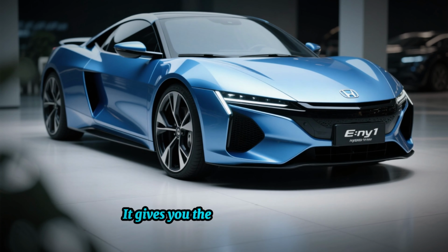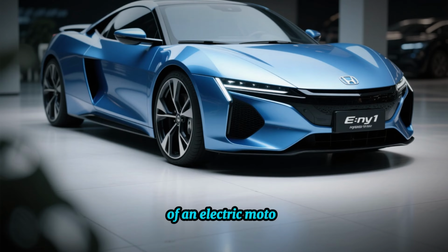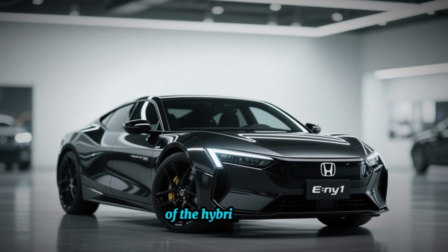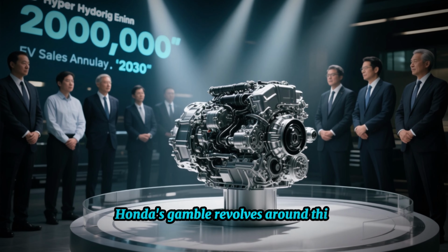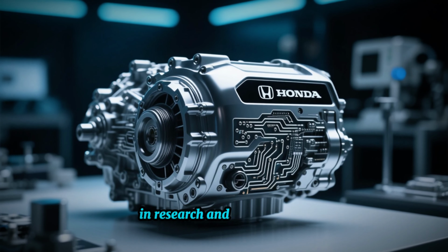It's a hybrid that doesn't compromise. It gives you the best of both worlds, the power of an internal combustion engine and the efficiency of an electric motor. Plus, it charges itself so you never have to worry about running out of juice. It's the ultimate evolution of the hybrid engine. To put it simply, Honda's gamble revolves around this revolutionary engine. And it's not just a random idea. It's the culmination of millions of dollars in research and development.